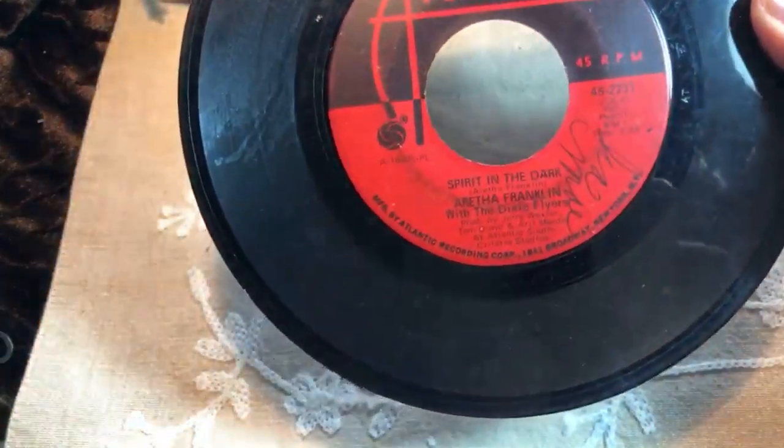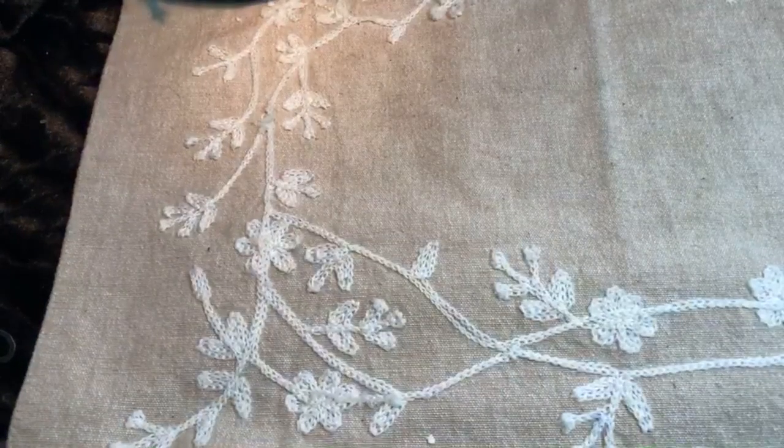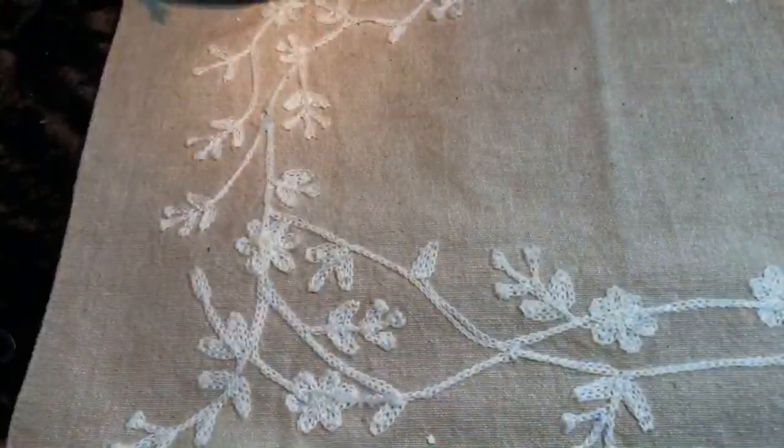She just passed this last year, right? So I'm thinking I could sell these, for people who like to decorate with them and so forth. And on the B side, I think I've heard this one, The Thrill Is Gone, Aretha Franklin. So all that came from the back.